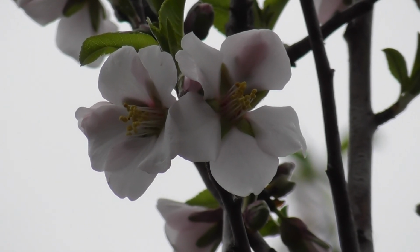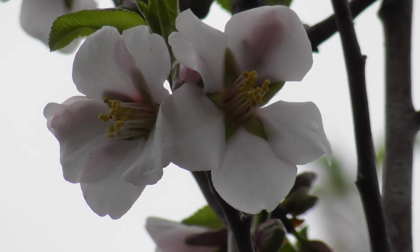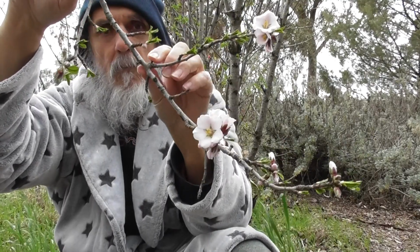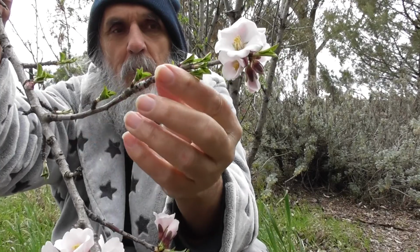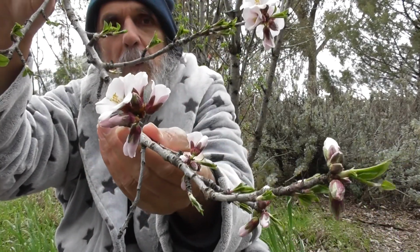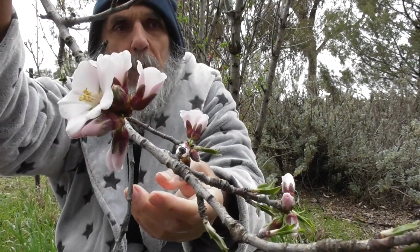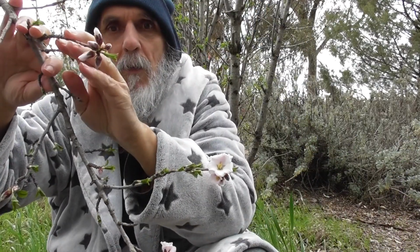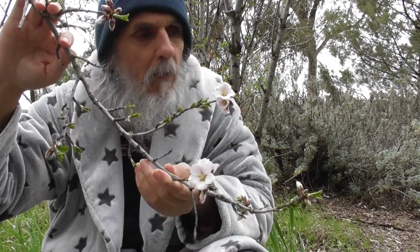It's almond blossom time. Look at the beautiful almond blossoms. They'll make the parrots happy, won't they? Parrots eat green almonds and they also eat ripe almonds as well. But they'll probably eat them all while they're green. All pink blossoms. Buds ready to burst.